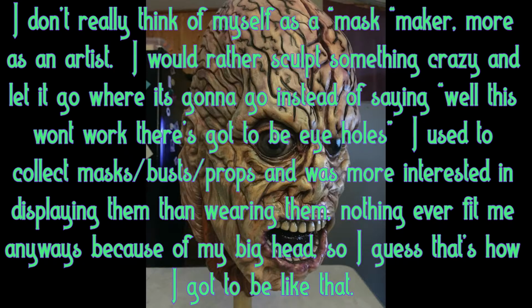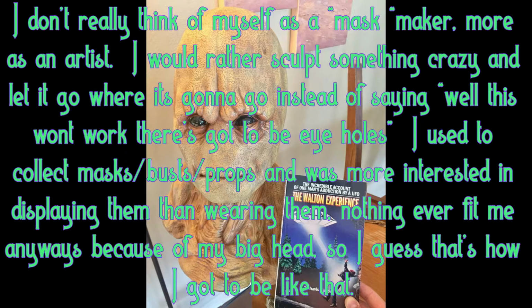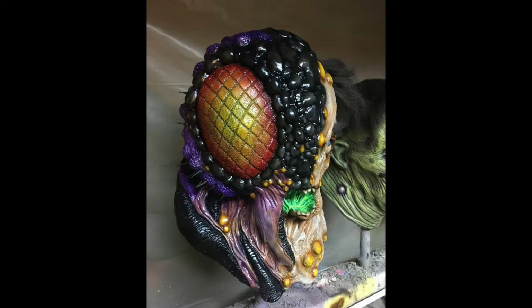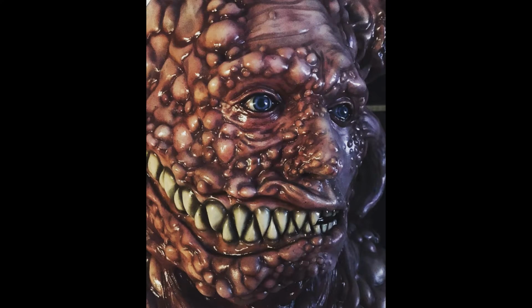I used to collect masks, busts, and props and was more interested in displaying them than wearing them. Nothing ever fit me anyways because my head is so big, so I guess that's how I got to be like that. Dude, I couldn't agree with you more, Elliot. 90% of the masks that I come in here, I'm scared I'm going to start tears in the bottom of the masks every time I put them on my head, but I at least try them on once.